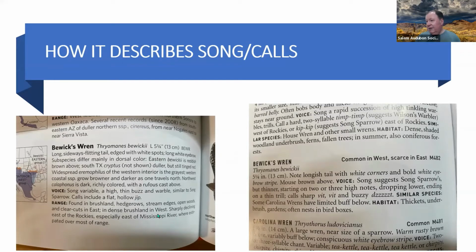For example, on this one on the left, can't remember which book this was, but you can see how it describes the voice. It does mention how close the Bewick's wren is to song sparrow. It describes it, high, thin, buzz, and warble. Calls include a flat, hollow jip. But look at it here in this other book when you compare it. Song suggests song sparrows, but it gives a further description of how it differs from the song sparrow. It's thinner, starting on 2 or 3 high notes, dropping lower and ending on a thin trill. Calls sharp bit, vit, and buzzy d's. So the book here on the right gives a little bit more information on the voice than the book on the left.